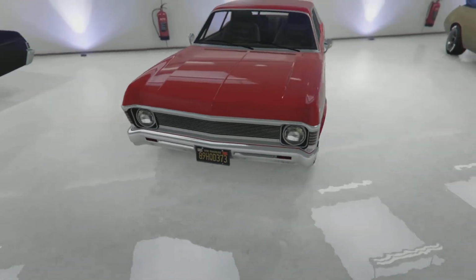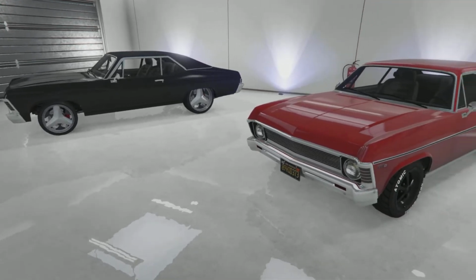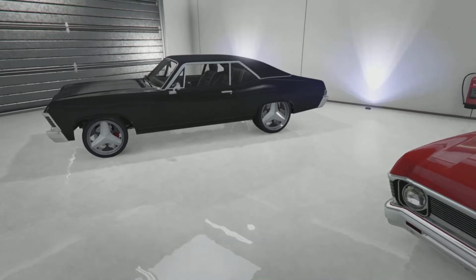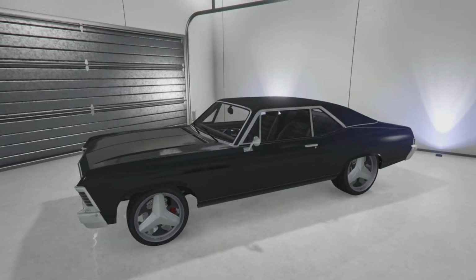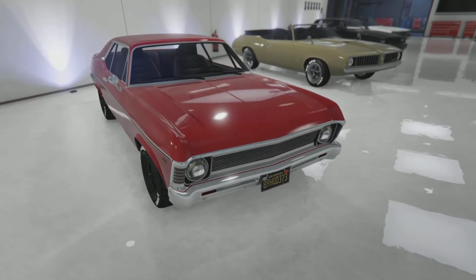So I might mess around and just keep this one right here. But yeah, another Nova will be added for sure. You know, man, but I'm gonna just work on this one because I can't work on two Novas, bro. It's just gonna be too much. I already got a lot of stuff. So this Nova, probably just gonna put it on some rims for sure.